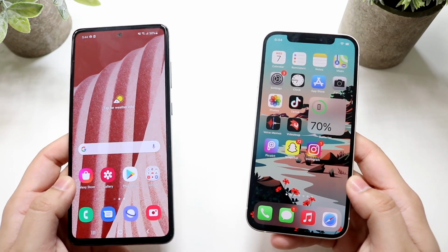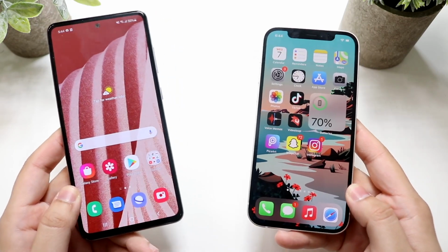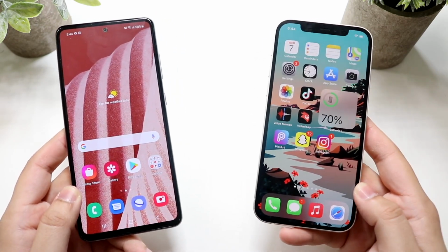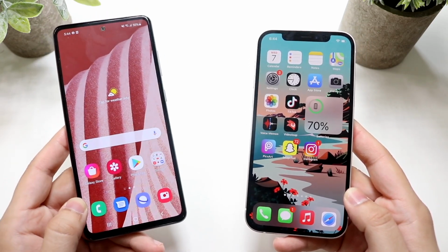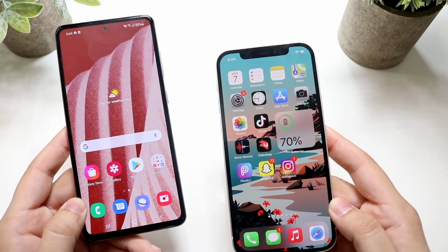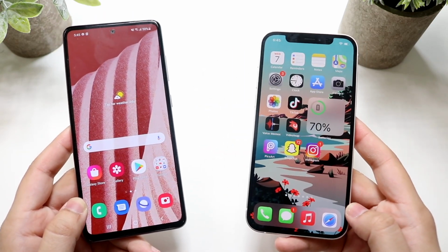They're both fairly similar in so many different ways, but I would say the iPhone 12 feels and looks a little bit more premium. But I think the A52 looks like the better front, at least in terms of the 90 Hz refresh rate and the hole punch display. So that covers it there.